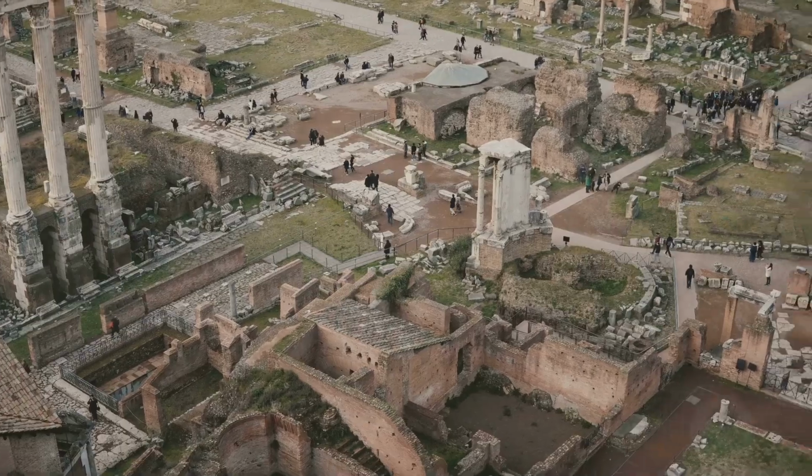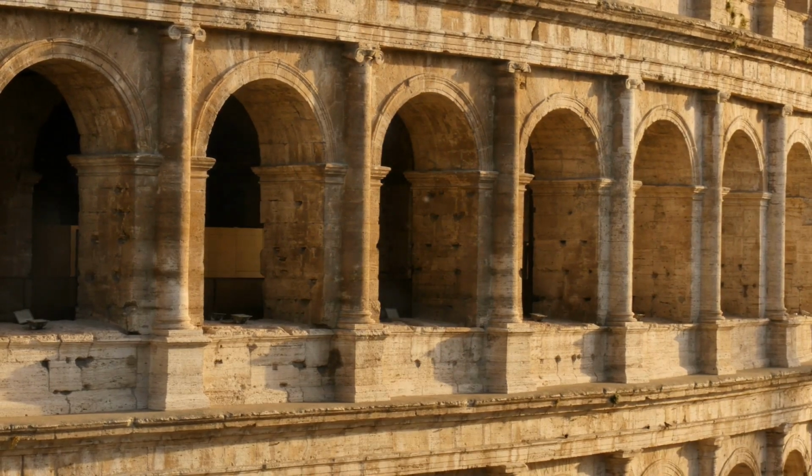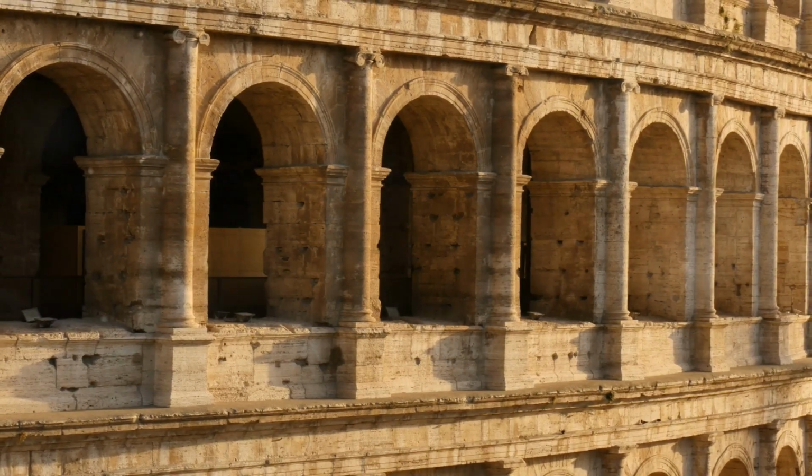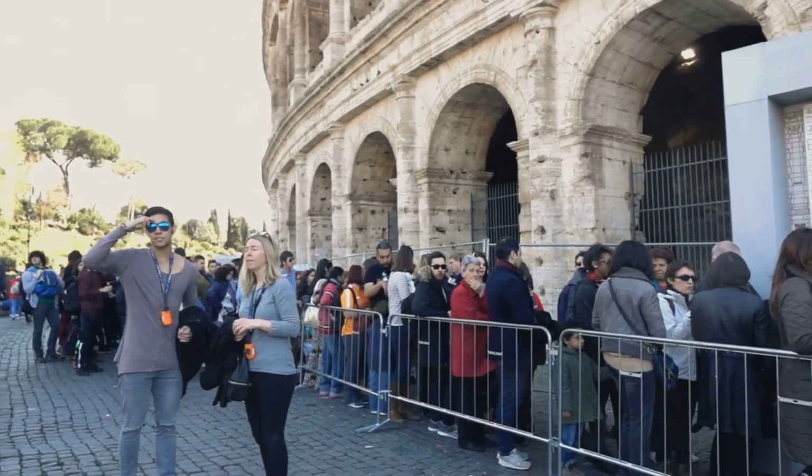On day one, we dive into ancient Rome. Our first stop is the Colosseum, an iconic symbol of Rome's architectural prowess and historical significance. Be sure to book your tickets in advance and consider a guided tour to fully appreciate its grandeur.